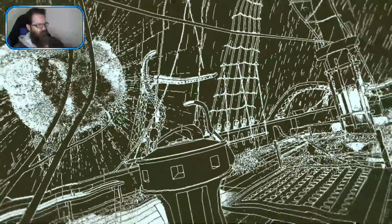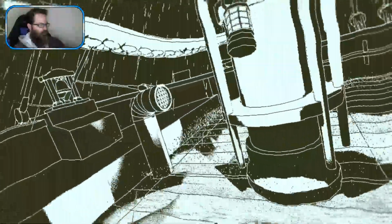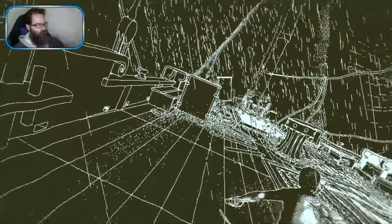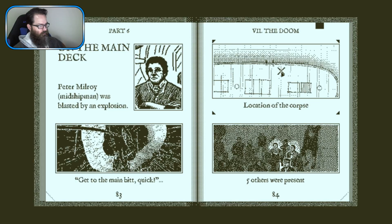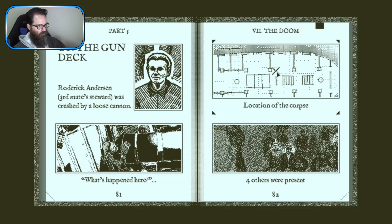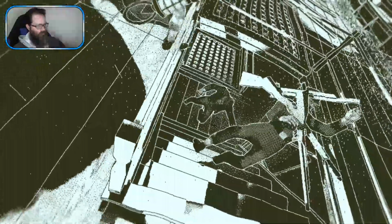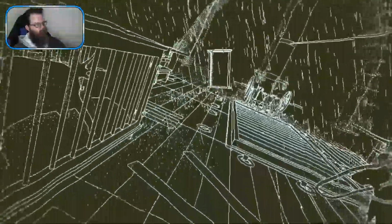We're supposed to have 5 others present, so that's a 1. That's a 2. 3. 4. 1, 2, 3, 4. 5. So that's everyone in this scene. So we need to go back another one and see other people falling overboard. So who dies in this one? You, and you're there. Oh, I need to get down to the gun deck for that, though. Alright, let me down. Won't let me down. We're going to have to leave here. We'll go down, I'll go find you after this.